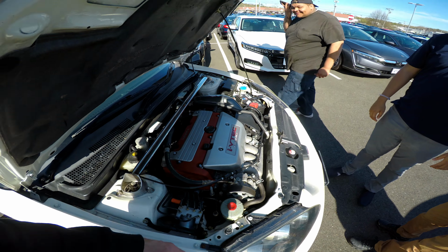I'm just gonna replace the clutch and flywheel on it probably later in the summer. But yeah, it's a beast of an engine for a 2.0. I mean, 250 horsepower, right? Yeah, it's like 8700, 8800.